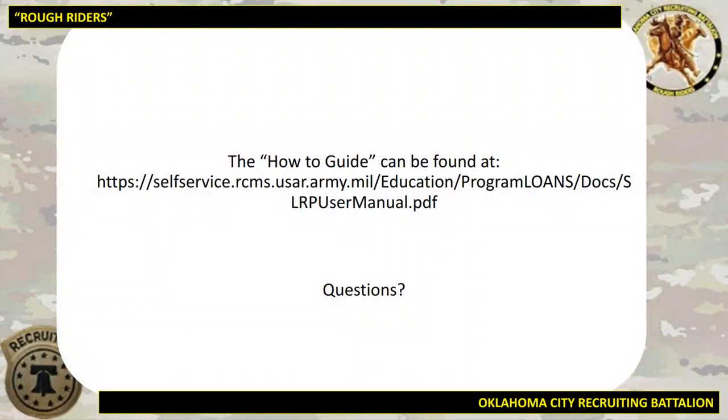If you go to this website, the self-service RCMS website we just looked at, you'll be able to find this user's manual, which goes over a lot of the stuff we went over here again, but also goes more in depth about the how-to, like how to upload the promissory notes and how to get in touch with the financial institution. It's definitely something that soldiers should have on their desktop, especially the grads that have a large amount of student loans to be repaid.